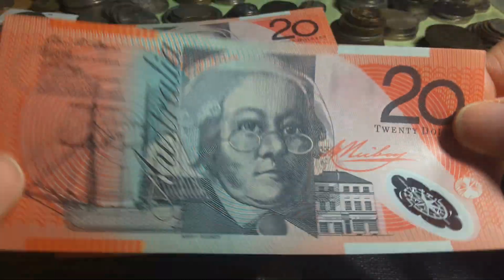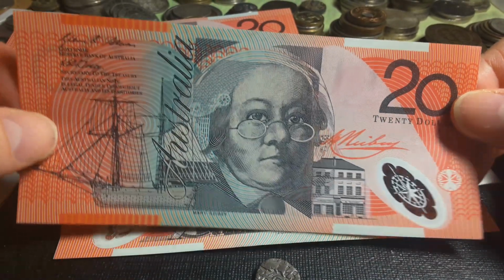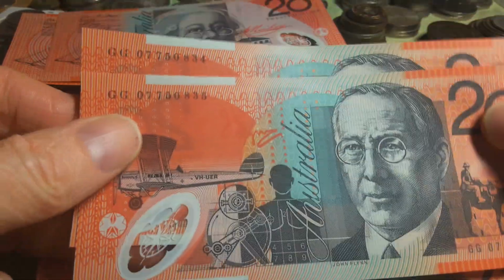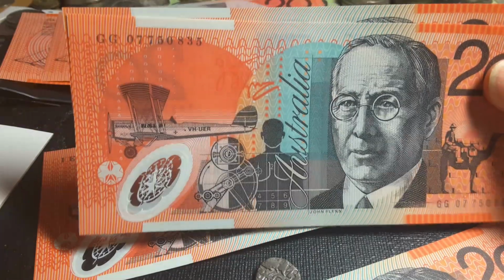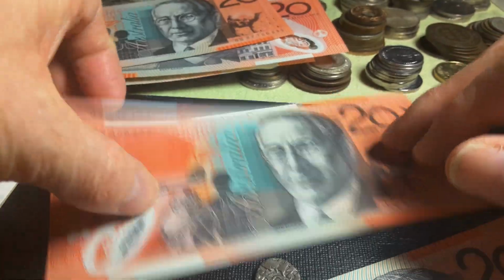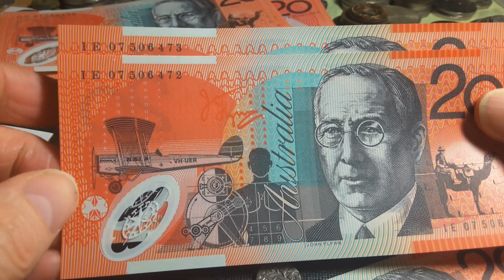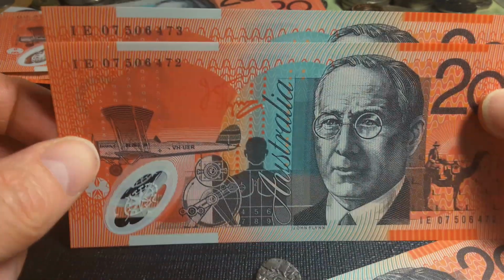Here's another $20. IB. What was the last prefix? JC, I was saying. Pity I don't have any first or last prefix, because they're definitely really worth keepers. And then I have another single one, but I also have a consecutive GG, and that's quite good. Whenever I get banknotes uncirculated, I keep them. So this one's GG, so I keep it, unless I get quite a few and then I don't want them, because it's just too much. You can't keep all the banknotes, especially if you don't have all the money. So here's IE 72 and 73, so I keep them.